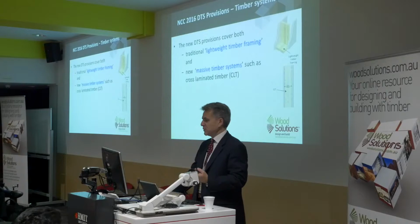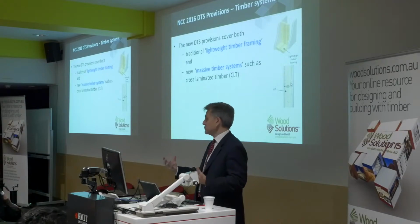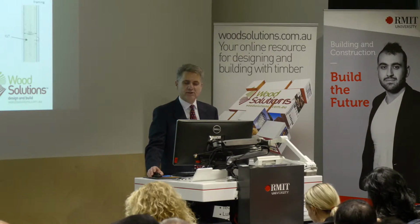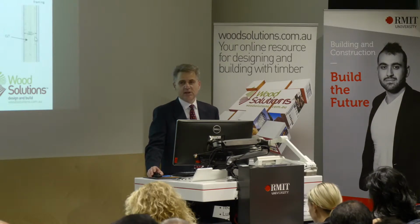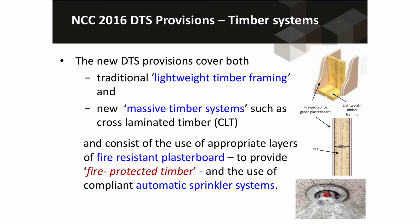So there are two provisions. One general, which these light frame systems come under. The other one is known as massive timber. So this is, as Adam alluded to at the introduction, solid slabs of wood. So there's a requirement that we have a minimum thickness of the panel of 75 millimetres. That's the only additional requirement. So these timber systems need a fire grade plasterboard, and they also need sprinklers throughout.